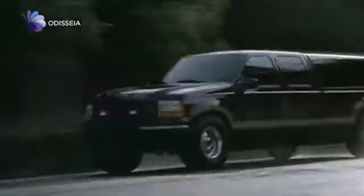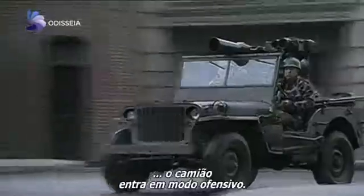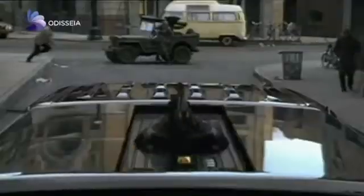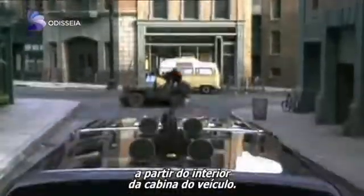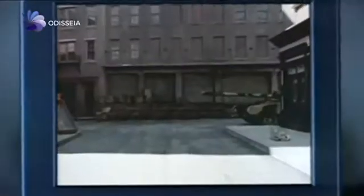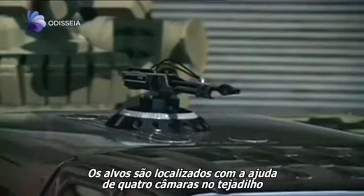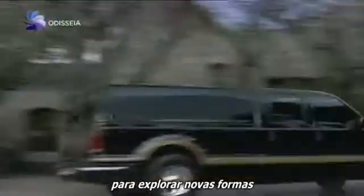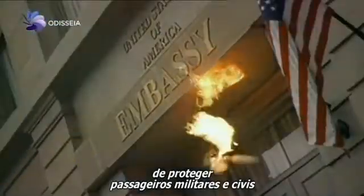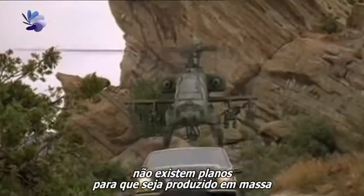But when defensive measures aren't enough, the truck goes into the offensive mode. A grenade launcher rises out of the roof. It's operated by remote control from inside the cab of the vehicle. Targets are sighted with the help of 4 cameras on the roof and a 5th camera mounted on top of the gun. While the Smart Truck was created to explore new technologies to protect military and civilian passengers at home and abroad, there is currently no plan to put it into production or active service.